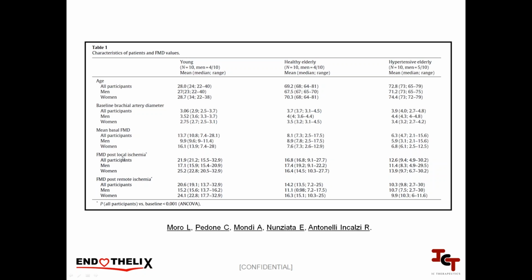Now, follow them post ischemic conditioning in the same arm. It says local ischemic conditioning is measured in the same arm. A huge increase in FMD in the young group. So ischemic conditioning here improved endothelial function in the young group almost 100%. Well, that's not limited to the young group. You look at the healthy elderly group: ischemic conditioning in the same arm doubled it from 8.1 to 16.8. And the same thing, possibly even more, in the hypertensive elderly group, from 6.3 it went to 12.3. That's literally a 100% increase in this group after local ischemic conditioning.